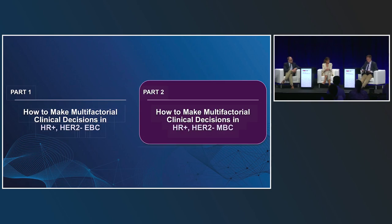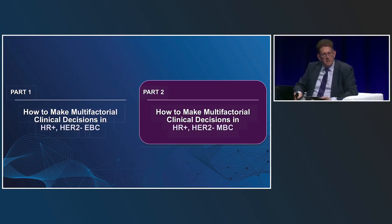So we're going to move on to the last 30 minutes of the session. So well done for still being here. Hope you can do 30 more minutes, because we're going to focus a little bit now on our patient with metastatic breast cancer, some new data and a couple of cases just to get us thinking.